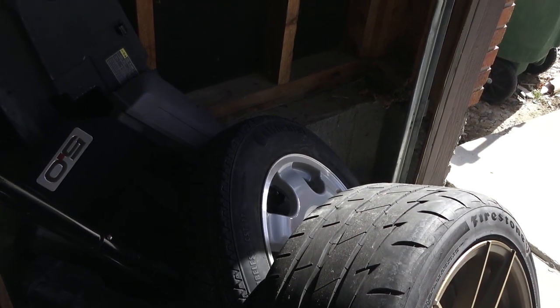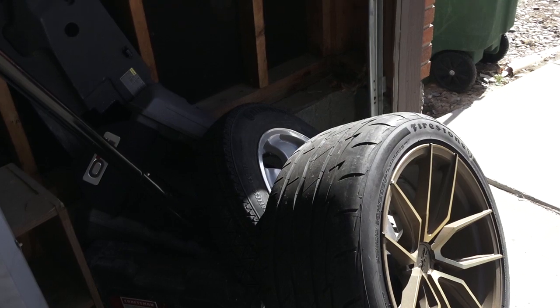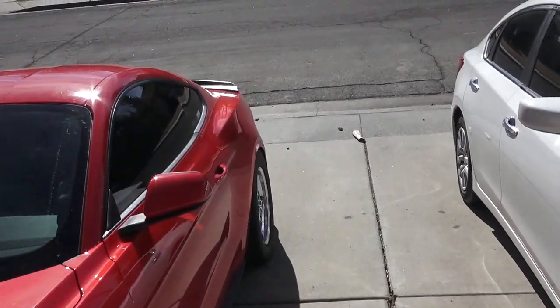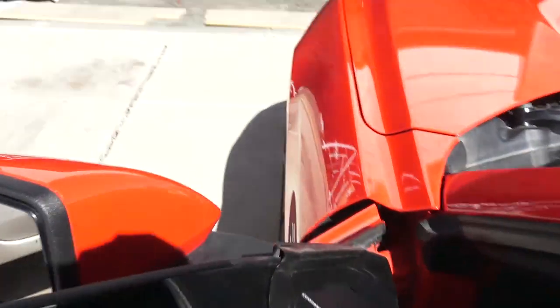They're a Firestone Firehawk GT500 275/40/19. They're a great tire, but first is just about useless with those on it. So yeah, let's pull it in. We need to get this oil changed and get this bad boy ready.